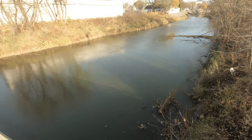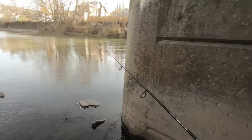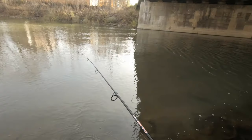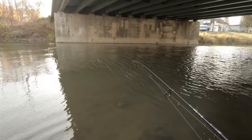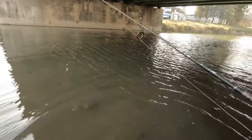Oh man, that's looking real fishy today. So as I'm approaching the water here, I'm noticing it's very high. We've been getting a lot of rain. Oh, there's all little fish in here darting around. So yeah, the water level is much higher than it was the last couple times we were here. And I'm thinking that's probably gonna trigger the fish to bite.